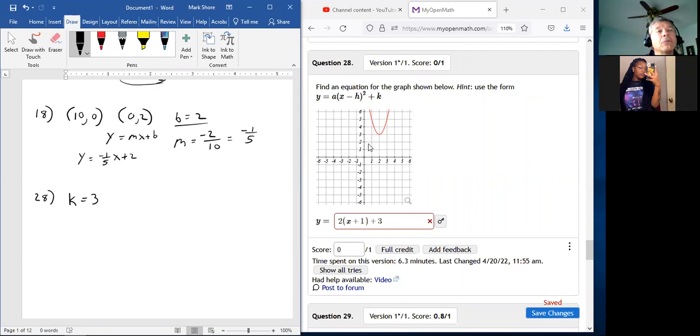And then the h is how much it's been shifted right or left. And it's been shifted to the right 2. So the h is 2. Now, I always say to take the opposite of that, but they already did. See, they have a minus sign right there already. So really your equation would be y, well, let me get this much. I don't know about the a yet, but it would be some value times this quantity x minus 2 squared plus 3.